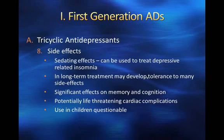So those are the tricyclics. You've probably seen them come up in drug interaction warnings. You see them on TV. Do not take if you're taking a tricyclic antidepressant. The next class of drugs certainly has that, what we call MAOIs. And there are warnings on almost every over-the-counter drug that you shouldn't take them along with an MAOI. So let's move to talk about those next.